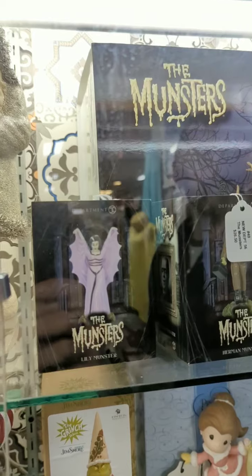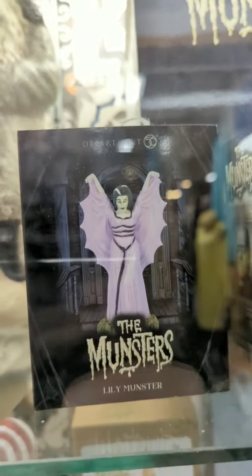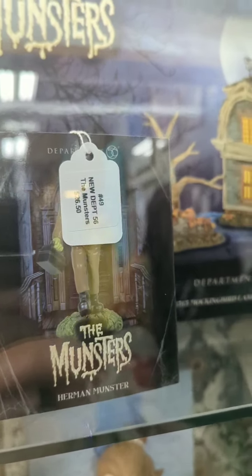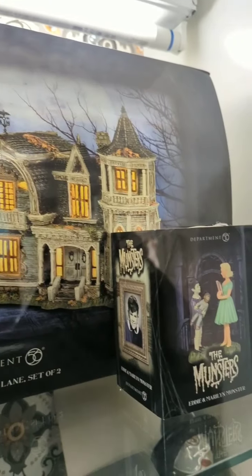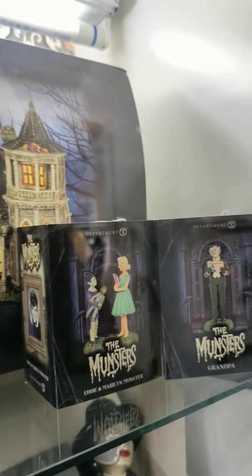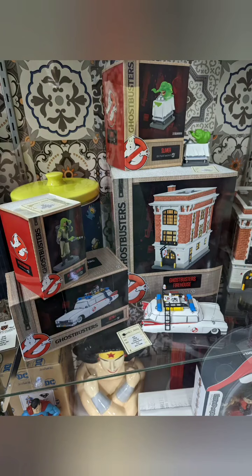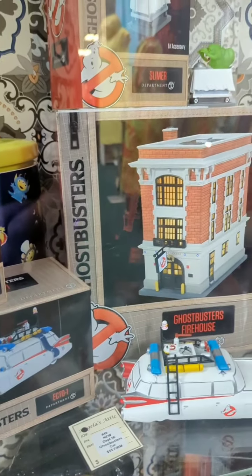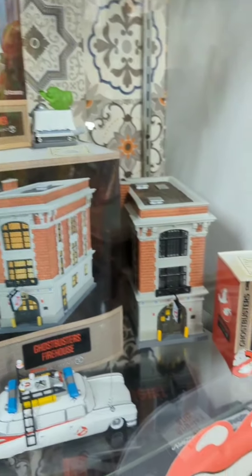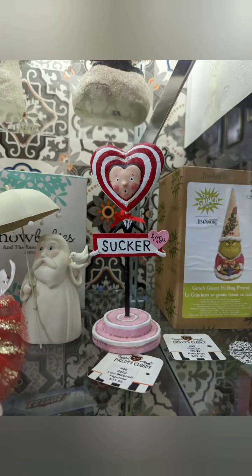If anybody's got a whole bunch of money, they can buy this for us. I think the Munsters' house back there was $180 or something like that. It was 25-ish for each set. They had all their pieces, which we really would have loved to have, but it's like $300 when you add tax and all that stuff. The Ghostbusters stuff was pretty neat too. As you can see, it looks like they've got the whole set there. So if you're into Ghostbusters, again, Piglet's Closet.